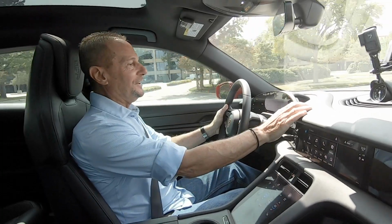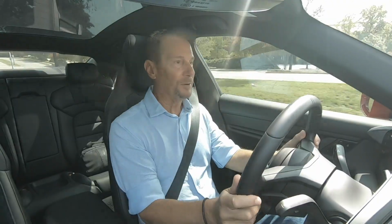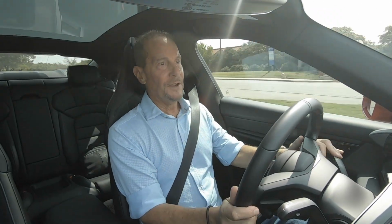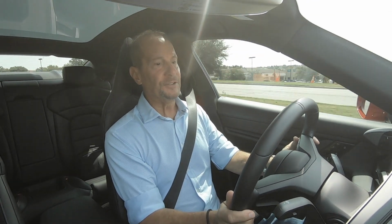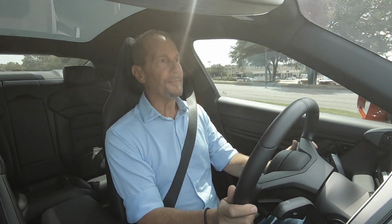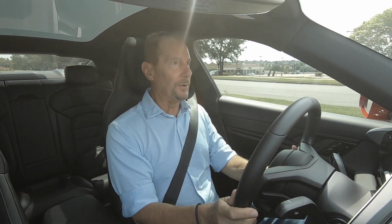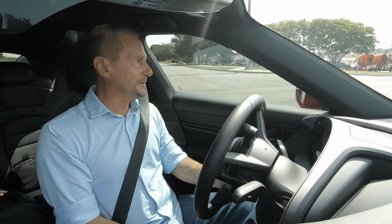I can also change the suspension. I have it in sport mode right now. I can put it in sport plus, and it stiffens it up. It also lowers the car a little bit for a little more aerodynamics. I think that's a cool feature. Right now, since I have it in sport, I'm going to have 139 miles left. That's what it shows on my speedometer.